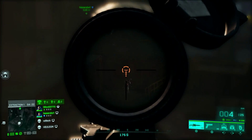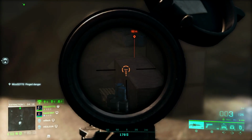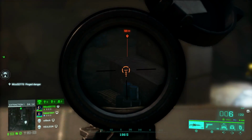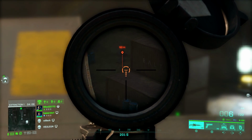So again, they are still investigating it, and hopefully that is fixed fairly soon as well. Fixed issues with the 8x scope having a faster ADS time than the others as well. Fixed an issue where the M44 revolver was chambering an extra bullet. It will now correctly reload 5 bullets instead of 6.